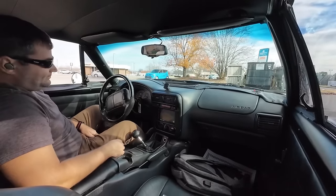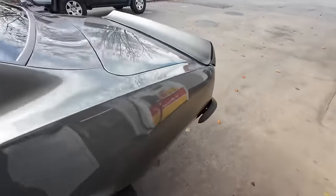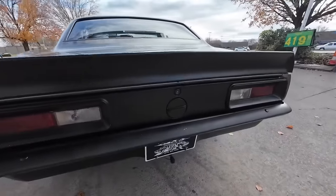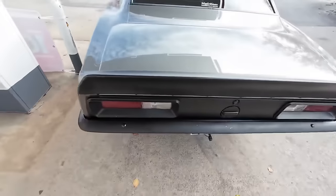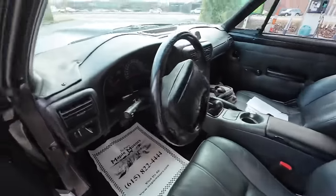I'll be back. All right, guys, got $20 worth of fuel in this ride here. We'll check both gauges and see what's going on with them. Cap goes on pretty good. Just twist and go. Let's see.